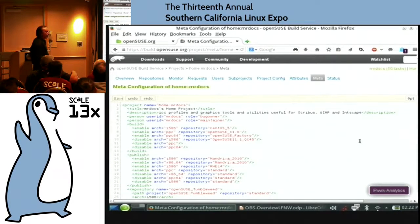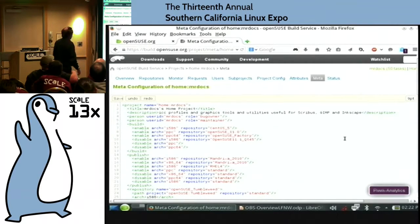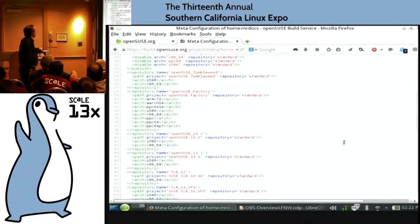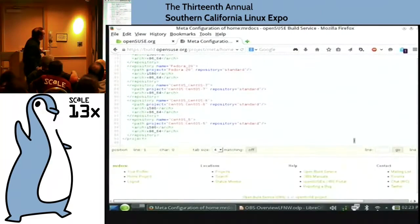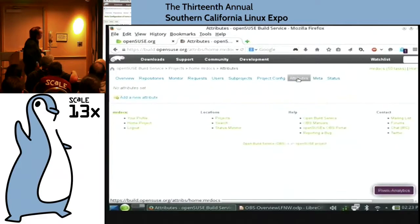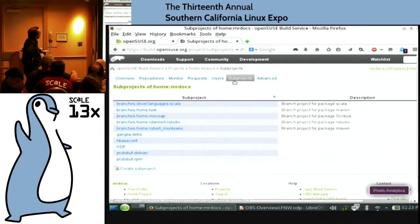This is the actual file that controls, for example, descriptions and the arches and all that sort of thing. Because, for example, this is an old one, I actually need to clean this up, OpenSUSE 11.1, I built against a specific repository that had Qt libraries. And you can see here all the different ways that these are defined. And then you can put attributes on it, which is like tags. You just add a tag. And here's subprojects. And for example, I could add users to a project.